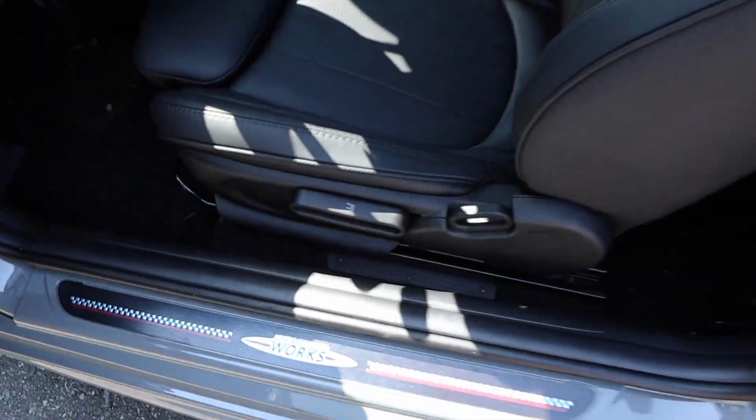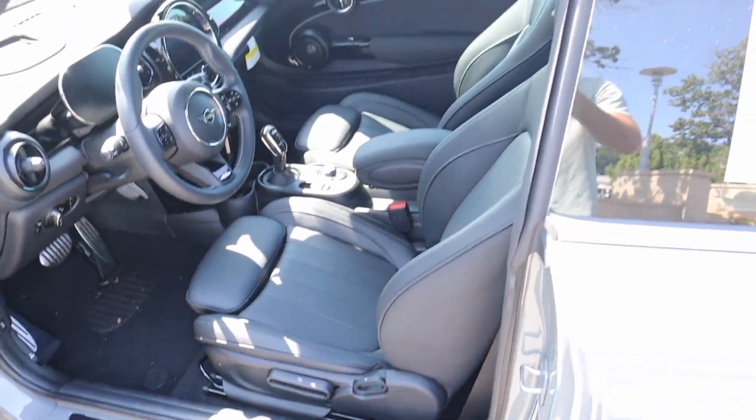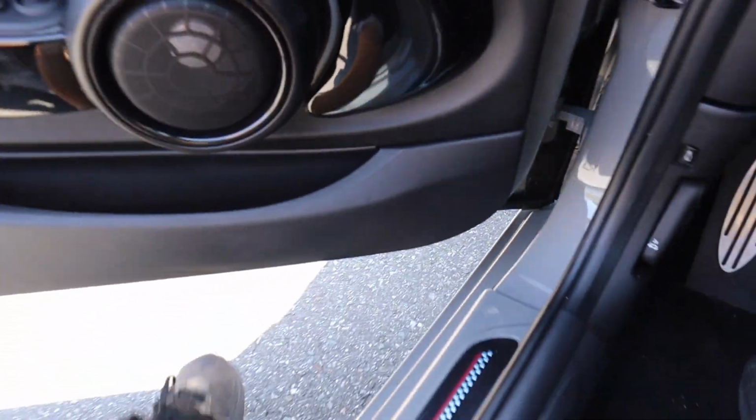So you could honestly use this as a practical 4-seater. Aside from the amount of space that is lacking in the back. You just don't have many items with you. Now I can move that seat back to its normal position.